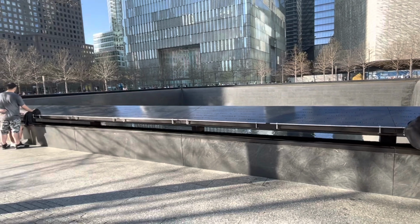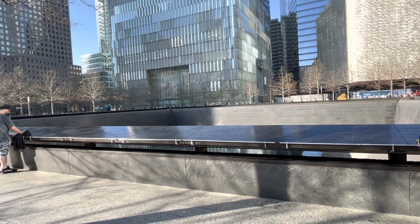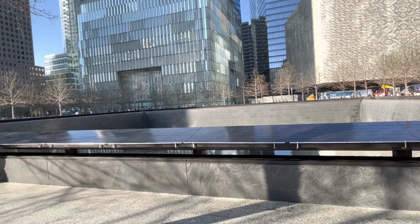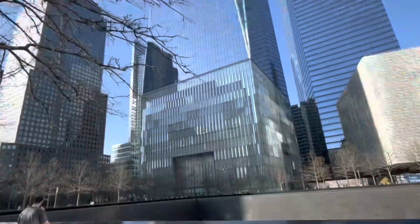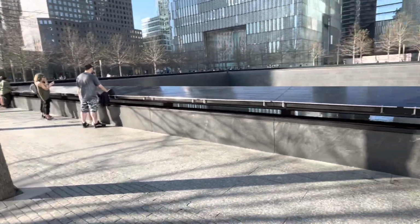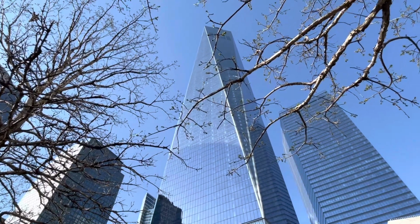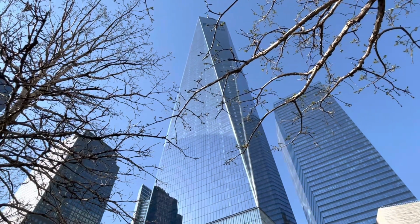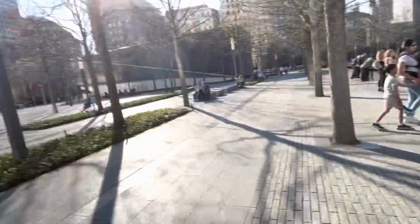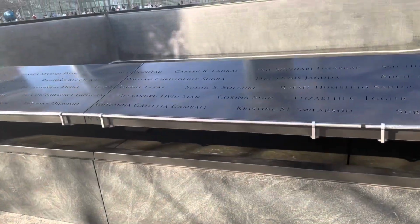All right, so we're currently at the 9/11 Memorial, which is a very sad spot to be at because, you know, I wasn't alive back then, but we're just kind of paying our respects. And that's also the new One World Trade Center right there, which is super tall. This is where the North Tower was, and then the South Tower is down there. Yeah. It's a beautiful fountain.